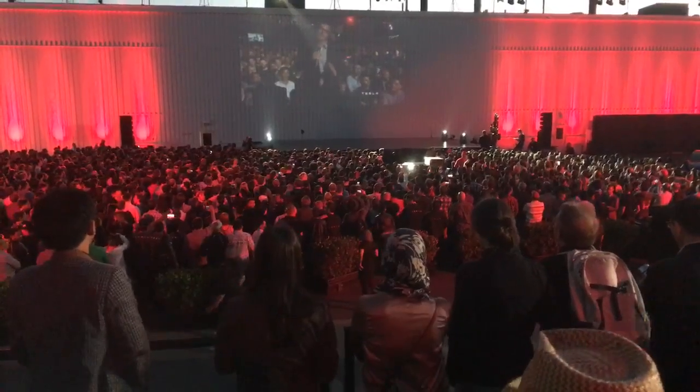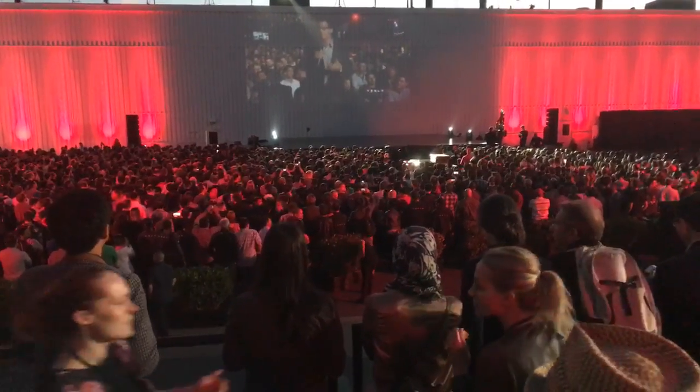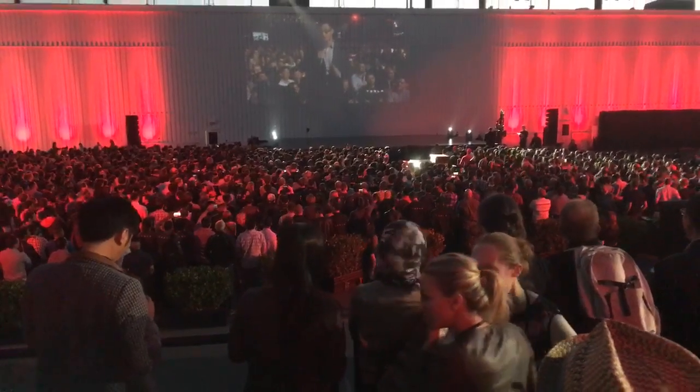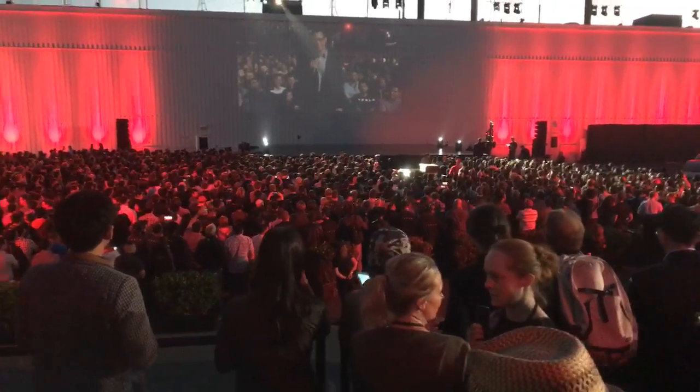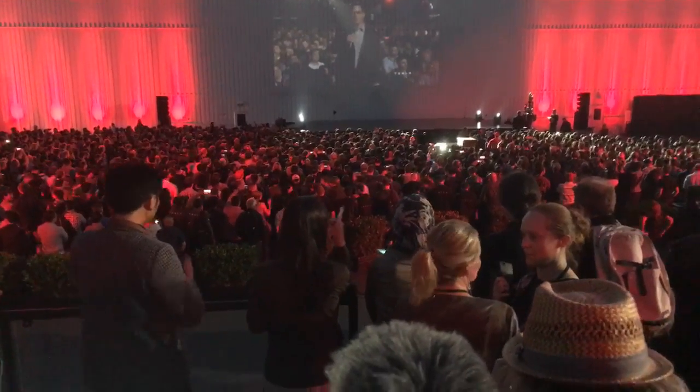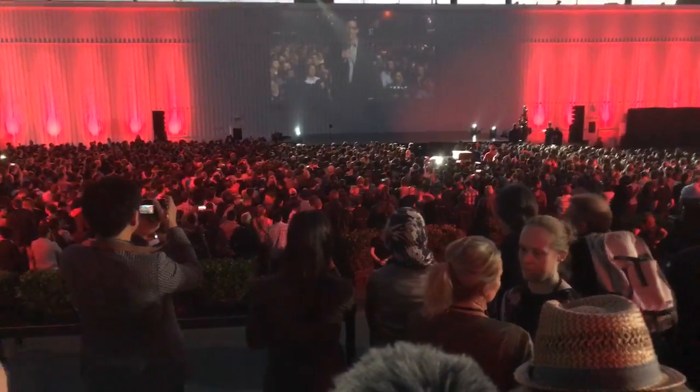Back in 2006, Elon unveiled a secret master plan. It was so secret, we published it on our website. It started with the limited production Tesla Roadster.